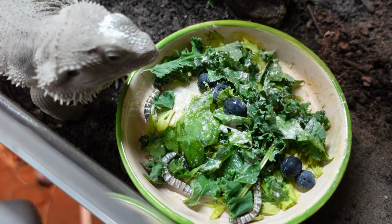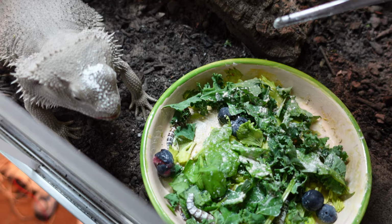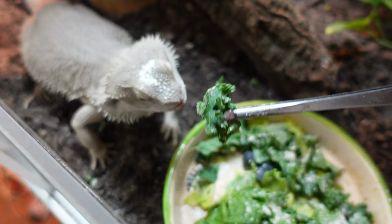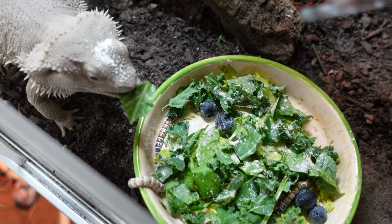I've also added some blueberries in here because she loves them. And then I'll get it for you. Oh my god, savagery. Yeah, loves blueberries. Not so much her greens. You can see she's literally just trying to pick out the blueberries. Ha ha.